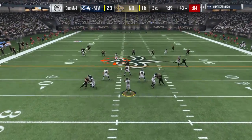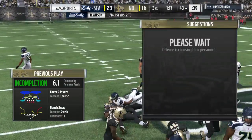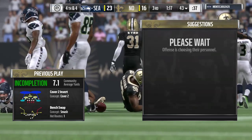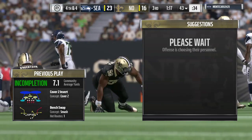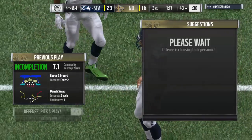From the gun on 3rd down, Wilson. And he couldn't hang on to it through the contact. Incomplete. It looked like they had something there, but I think that he was thinking about running with the football before he actually hauled it in, and that led to a big drop.